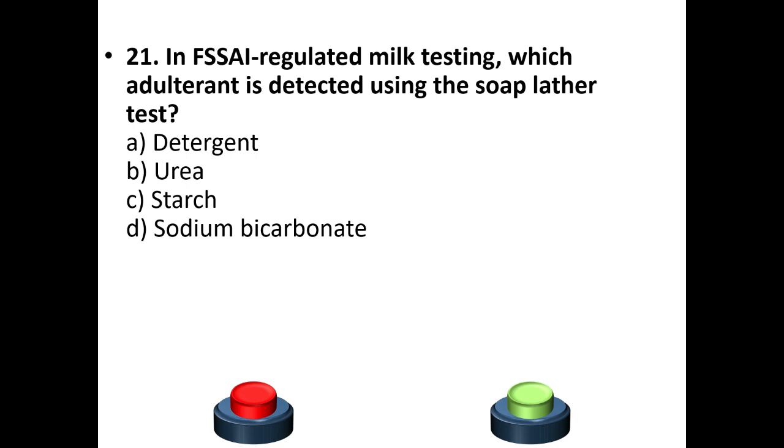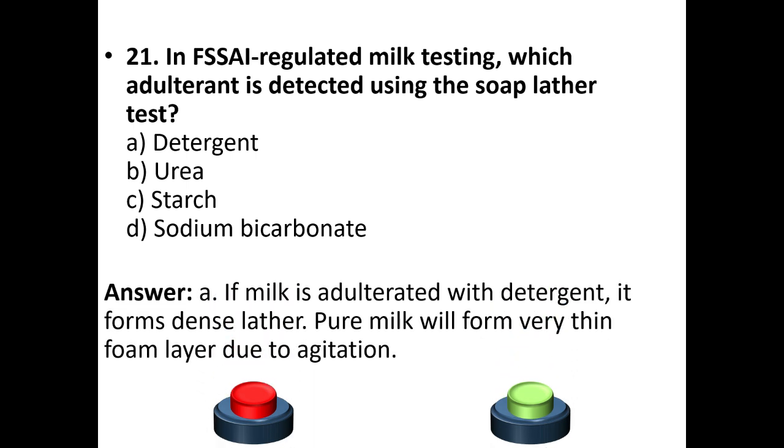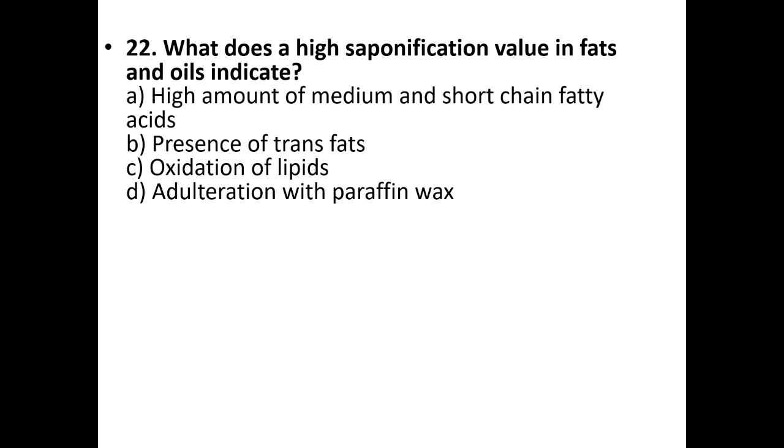Question number 21. In FSSAI regulated milk testing, which adulterant is detected using the soap lather test? Detergent, urea, starch, sodium bicarbonate. Your answer is option A, detergent. If milk is adulterated with detergent, it forms dense lather. Pure milk will form a very thin foam layer due to agitation.